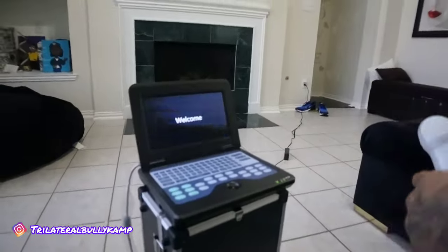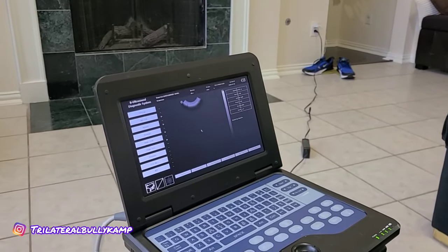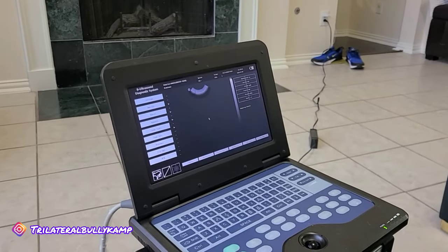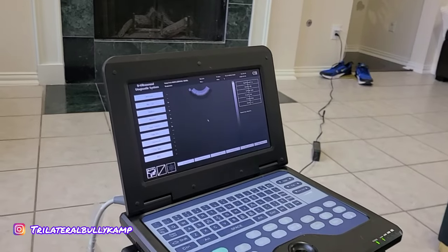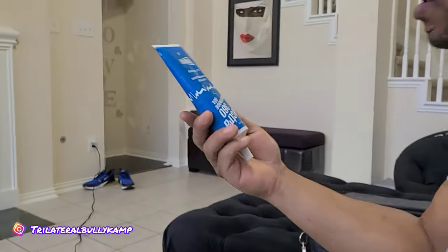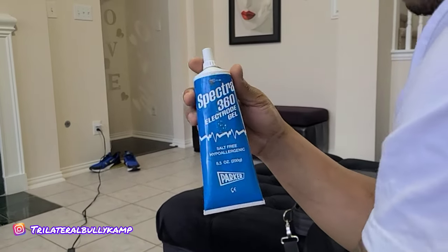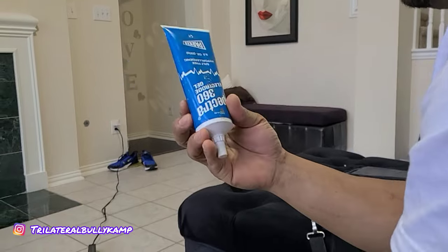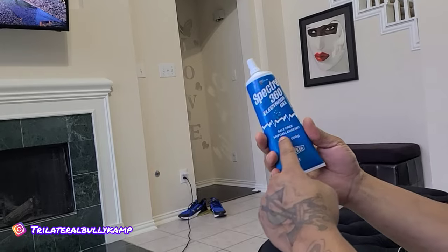But yeah, hold on, let me plug this up real quick. Fam, we had to switch cameras. My other camera was doing the little line glitch stuff, when you film a screen and you can't really see, so I had to switch cameras real fast. All right, so now we're gonna apply the probe gel. This is the probe gel that comes with the machine. You can easily order some more on Amazon. I'm pretty sure the brand doesn't matter as long as it's salt free and hypoallergenic.